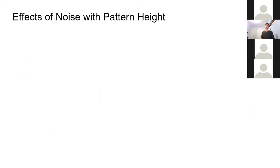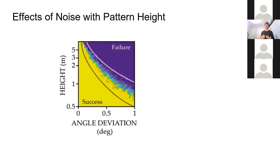In all of these examples we've looked at so far, we're looking at the effects of noise while we keep either the hand frequency or the pattern height constant, right? First we looked at the shower versus the cascade at a constant pattern height, and then we looked at the shower versus the cascade with a constant hand frequency and observed the differences. Now we want to know what happens when we allow both to vary.